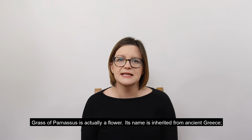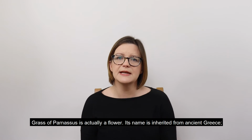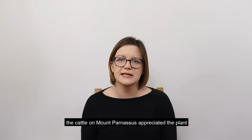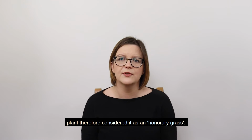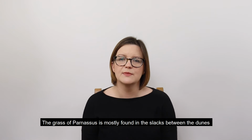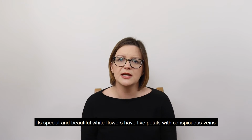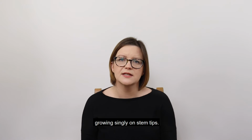Grass of Parnassus is actually a flower. Its name is inherited from ancient Greece. The cattle on Mount Parnassus appreciated the plant, therefore considered it an honorary grass. The grass of Parnassus is mostly found in the slacks between the dunes as it requires wetter conditions. Its special and beautiful white flowers have 5 petals with conspicuous veins, growing singly on stem tips.